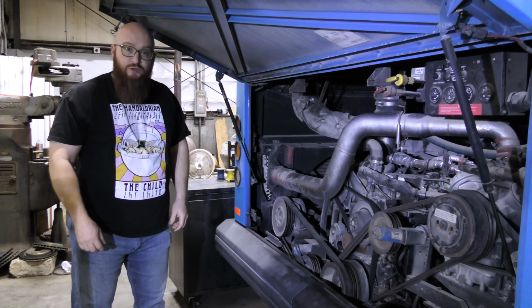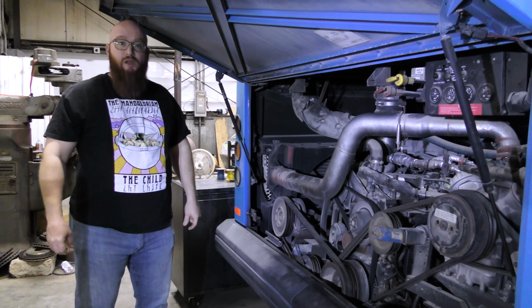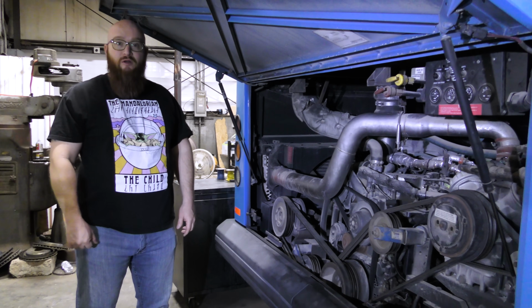70 more horsepower doesn't sound like a whole lot, but it can help a lot. We're going to tow a small car behind here. It's definitely going to give us that extra oomph we need to maintain speed on the highway.